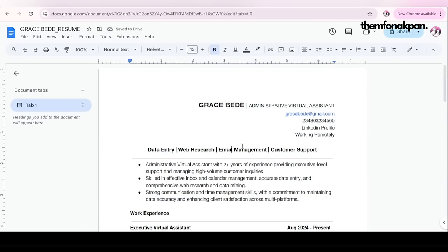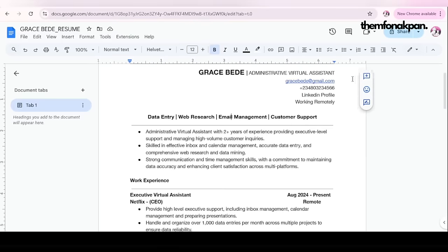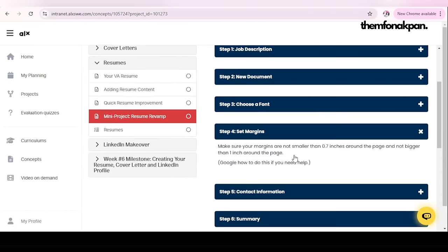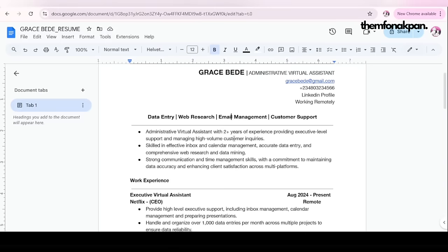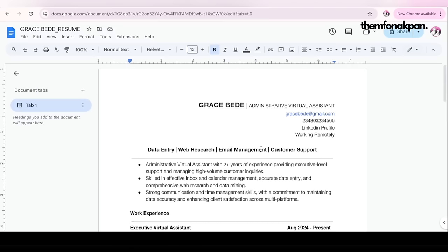I want to show you another way you can make this a page, but it's going to distort the margin here. And it's like a major thing in your milestone. Yeah, I think I saw, yes, set margins. See, so I cannot make you confuse the margin. If you want to know how to do it, just come to my house, let me teach you. Okay, so as far as resume is concerned, for your week 6 milestone, we are 95% done. Because we're still going to come back to your LinkedIn profile.